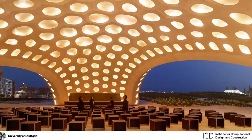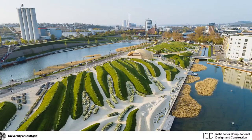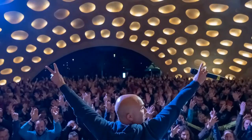Yeah, so this was the project. I think we were really happy to see robotic fabrication take the next step towards a semi-industrial production approach, where this is not quite an experiment anymore. And we were really happy with the outcome and how the visitors of the Buga were actually using the pavilion during all kinds of different events.